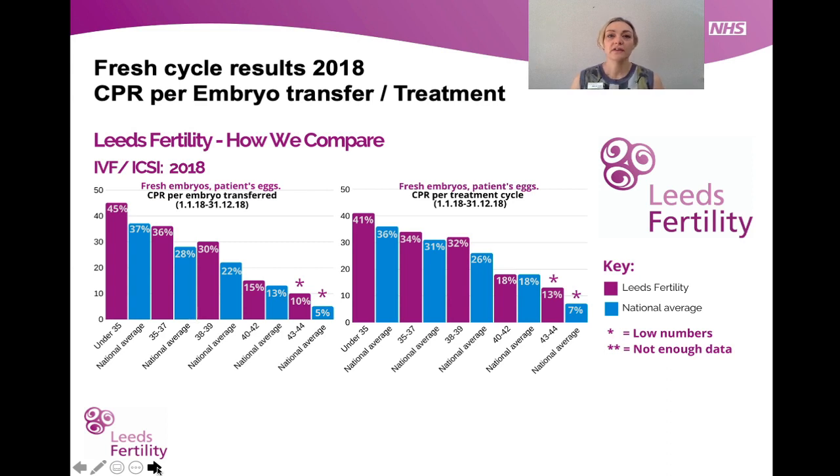These charts show validated data which is published by our regulator at hfea.gov.uk. Leeds Fertility is represented by the purple bars and the national average, as calculated by the HFEA from all the clinics in the UK, is in the blue bars. These figures relate to IVF and ICSI treatment cycles combined, where a fresh embryo was transferred. These embryos were created from the patient's own eggs, as opposed to eggs from a donor. Clinical pregnancy rates, CPR, means how many times a heartbeat is seen on the first pregnancy ultrasound against two baselines.